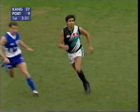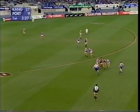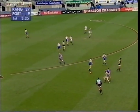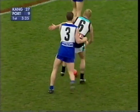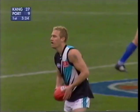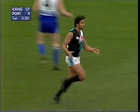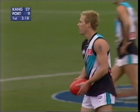So Darryl Wakeland decides to go short. Finds his target. It's Schofield coming up for his first touch this afternoon. Started on the interchange bench. Averaging 21 possessions a game, Jared Schofield, this season. Cockatoo Collins offers a lead. That's ignored.